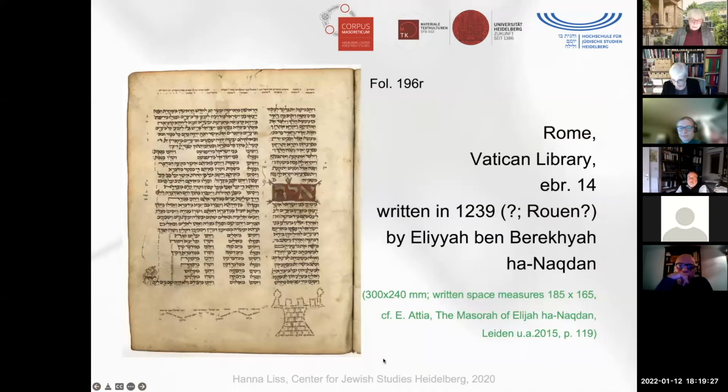Well-known manuscript, Vatican Hebraica 14, was written by Elia ben Berechia Hanagdan, probably in 1239 in Rouen. There will be a working paper published by one of my doctoral students, Bettina Burkhardt, that discusses this question anew. Elia ben Berechia was the son of a famous father. Berechia Hanagdan is in particular known for the Hebrew translation of the Fox Fables, the Mishneh Shualim.